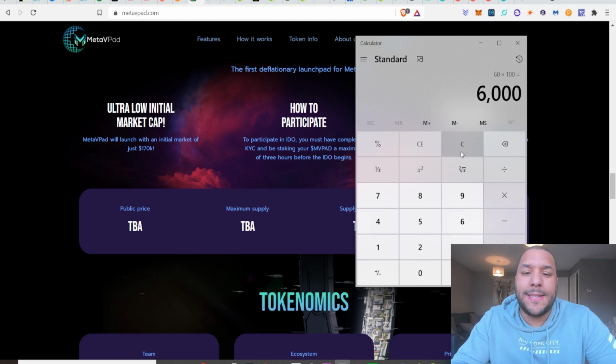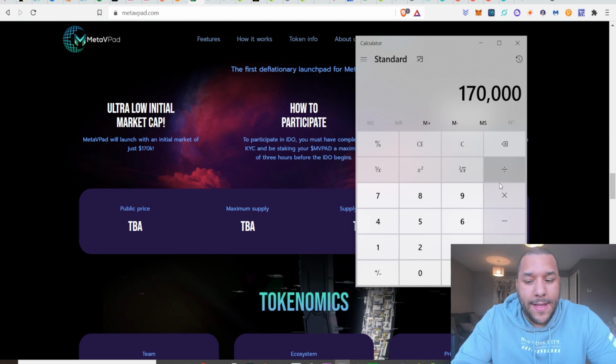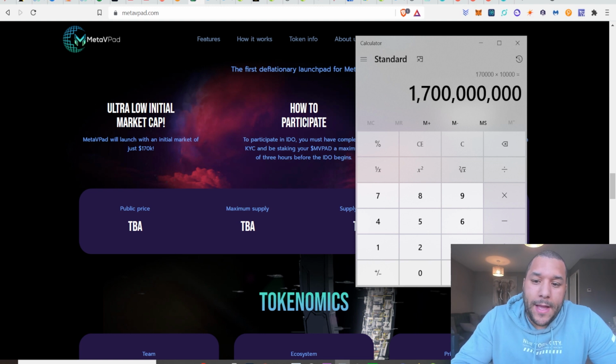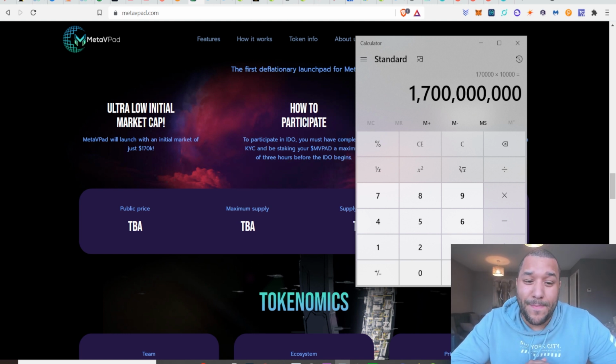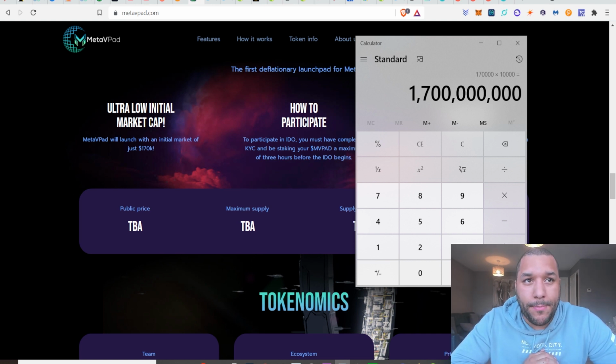What if this does a 10,000x? Not often do I talk about coins that can 10,000x. It's not often, guys. Seriously, not often. I'm talking a 1.7 billion market cap. MetaVPad may very well one day land on a 1.7 billion market cap. Because you best believe there's so much big money. Facebook has billions. So much big money now turning their heads to the metaverse space.